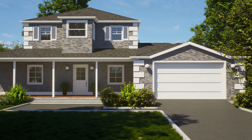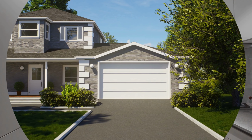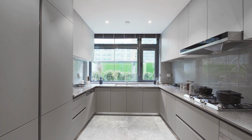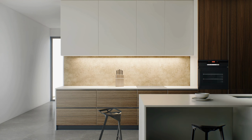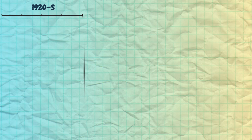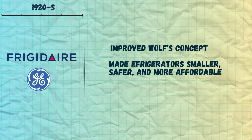His refrigerator was still quite large and bulky for a home appliance. While it was designed for home use, it was much bigger than modern refrigerators, which made it hard for many people to fit it into their kitchens. Its size also made it unattractive to homeowners who valued more compact and functional designs. By the 1920s, companies like Frigidaire and General Electric improved Wolf's concept, making refrigerators smaller, safer and more affordable.